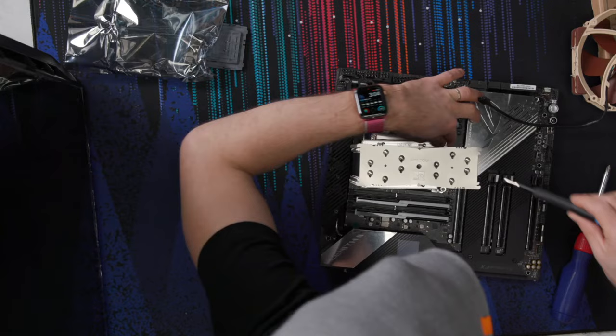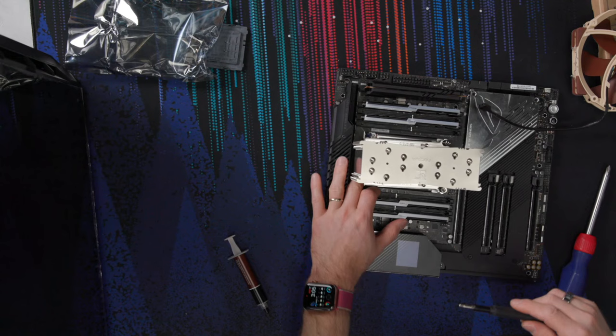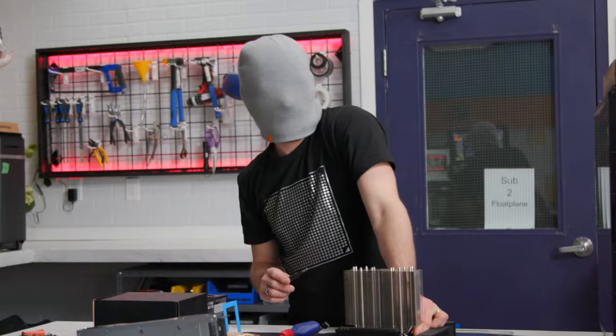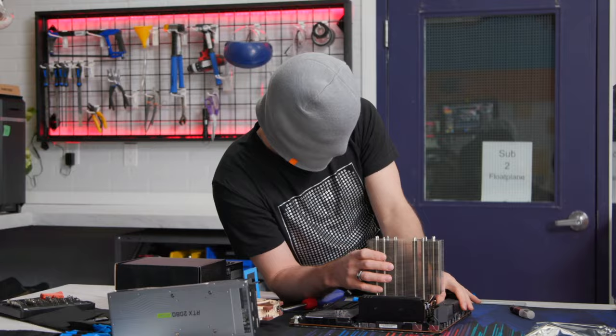Okay, maybe this side will be easier. Oh man, there's not a lot of room to work in here. Okay. Guys, I don't ever actually recommend doing this. I thought this would be just kind of a fun challenge, but it's actually really hard, and honestly, not that fun.